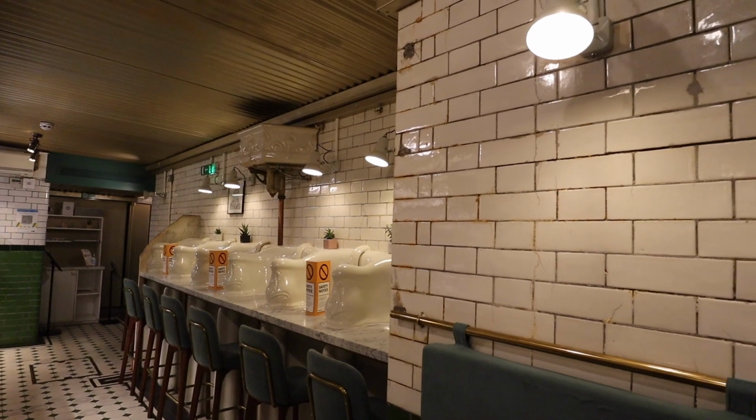Quirky coffee and breakfast doesn't get any better than this. We are having breakfast in a disused Victorian toilet.